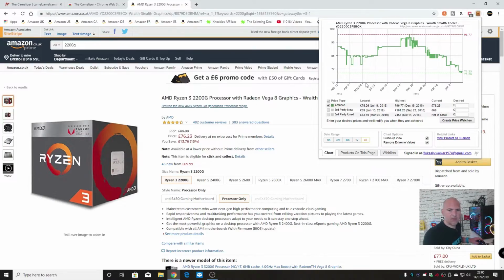Say there is Prime Day tomorrow and you want to get an email if the price drops below a certain threshold. Let's say, for instance, from Amazon, you think your threshold price is going to be £65. So you put £65 in there and create price watch, and there we go, that's done. If you want to remove the price watch, all you do is click on the delete button and that'll get rid of it.